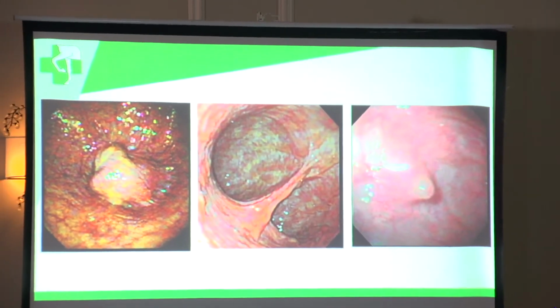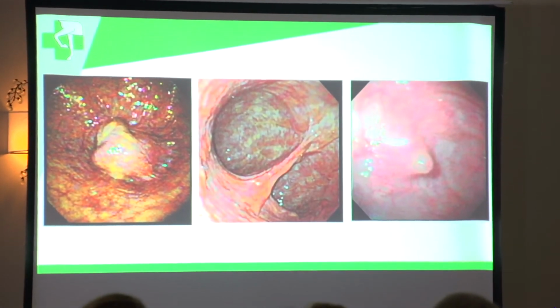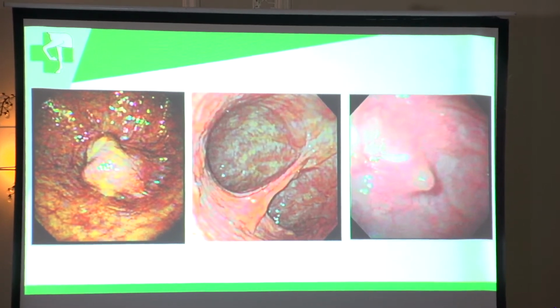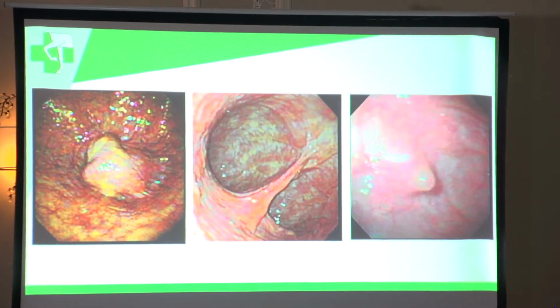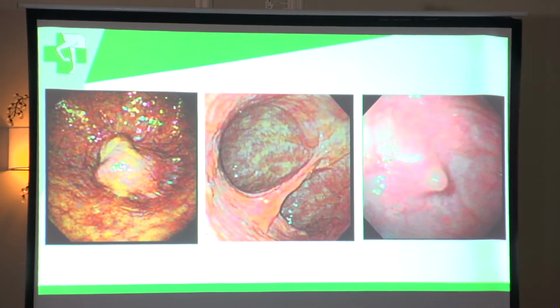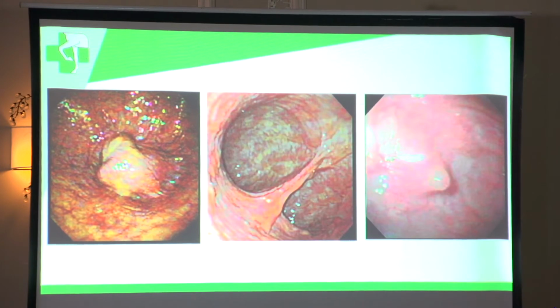So just a couple of pictures here. This technique was actually developed by a Japanese veterinarian. It's the most recent technique that I'm talking about today. It was developed in 2013. All the other techniques that I talked about were developed a little bit longer ago.